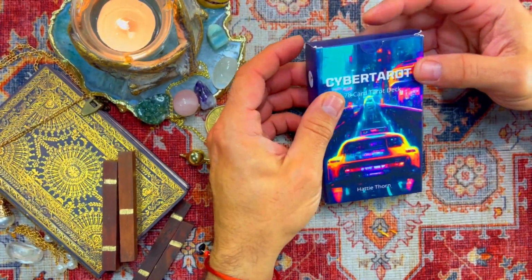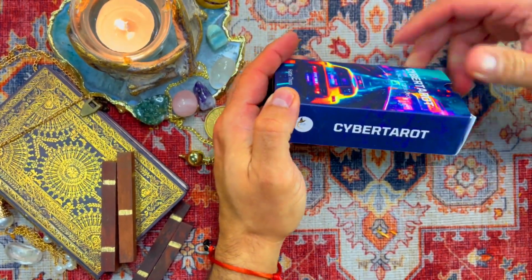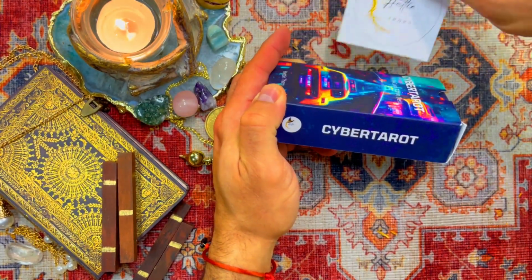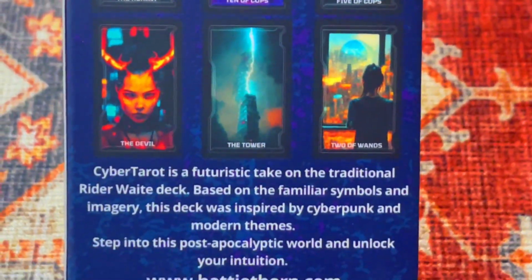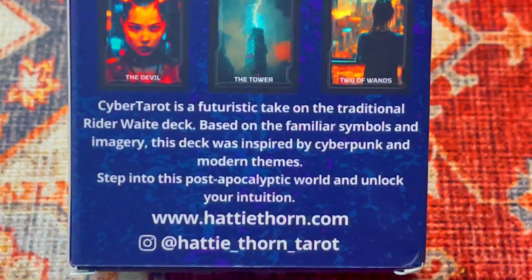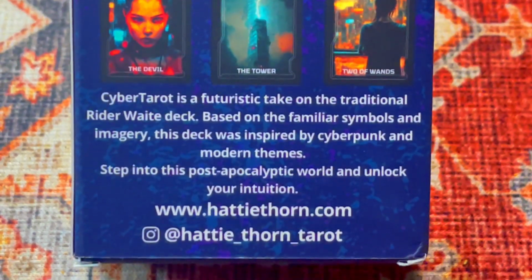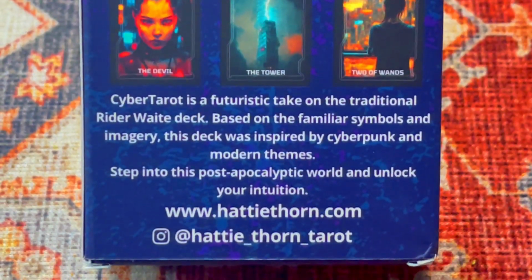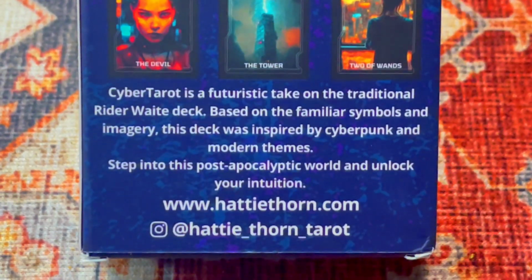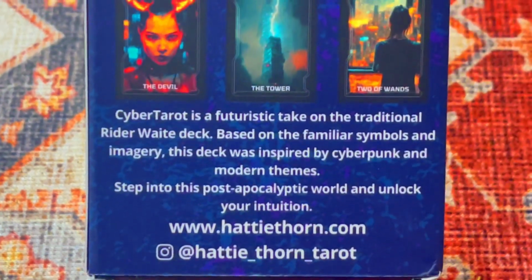So let's take a look at the box. It says Cybertarot with her logo. It's exactly the same logo right here. And the back has a sample of six cards. It says, Cybertarot is a futuristic take on the traditional Rider-Waite deck. Based on the familiar symbols and imagery, this deck was inspired by cyberpunk and modern themes. Step into this post-apocalyptic world and unlock your intuition. Her website and her Instagram account.